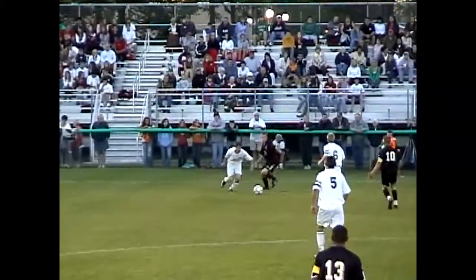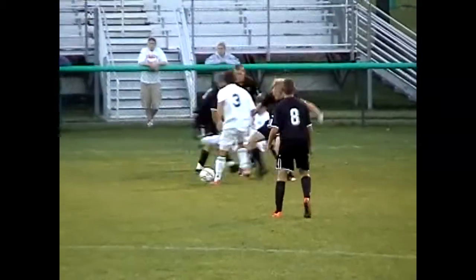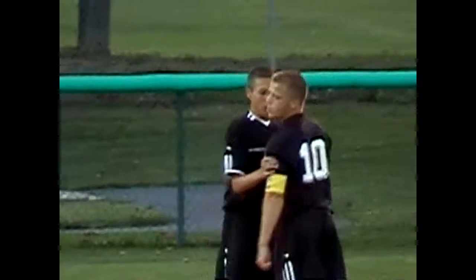He finds Rogers. Rogers, the freshman, working his way to midfield. He's double teamed, but it's Rogers with the ball. He's taken down hard by number 10, Drew Wyan. And they blow the whistle. They're stopping play.